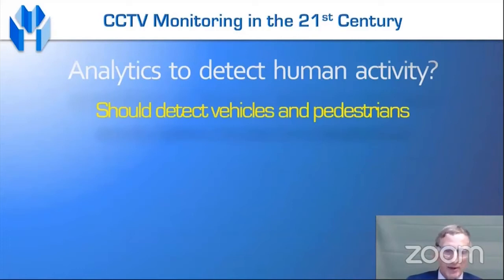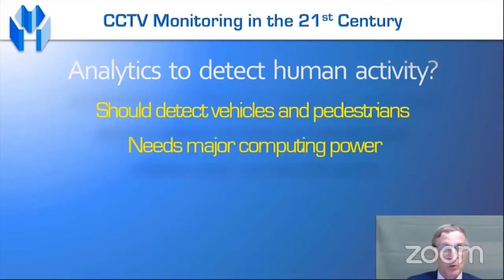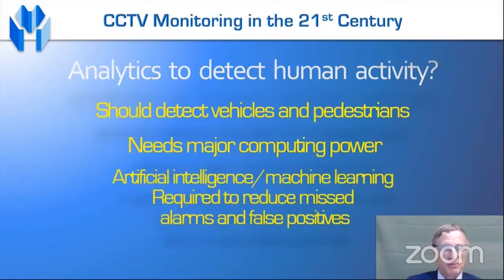But the problem here is, when you want to discriminate between different types of movement and work out which are caused by humans and which are not, this is going to need major computing power, which of course is expensive. And you need to ally that with artificial intelligence, machine learning, and all this is required to make sure that we don't miss alarms and we reduce false positives.